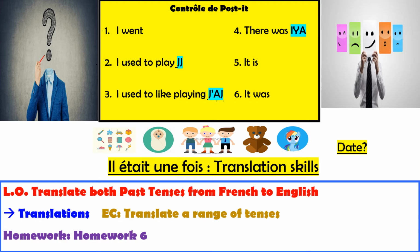First off, you'll need to know and translate these key phrases today. So, I went is in the perfect tense. It's an être verb. Do you know what it is? Je suis allé. Every single person doing the GCSE will use that phrase in the past tense, so make sure you know it. Alors, I used to play. I've just got a JJ here. Shouldn't there be something in between, a letter to say used to? No, because the word used to is at the end of a verb. It's a verb ending. So, I used to play is je jouais.